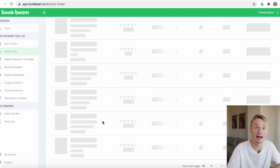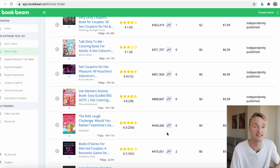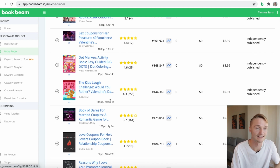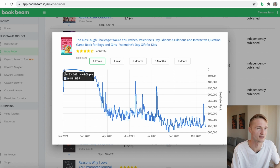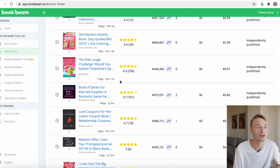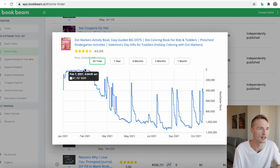Here we have I Spy with My Little Eye. We have dot markers. All right, we're on page number 2, and here I'm seeing a bunch of pretty interesting ideas. So here we have Would You Rather Valentine's Day edition. Let's see how it was doing last year. How old is it actually? It's 10 months old, so last year was its first season, so to speak. Oh man, and it was doing incredibly well actually. So this is something that you could think about. All right, so here we have a book of dares for married couples. We have a dot markers activity book. Let's see how this one was doing last year. Yeah, it's actually doing not bad.